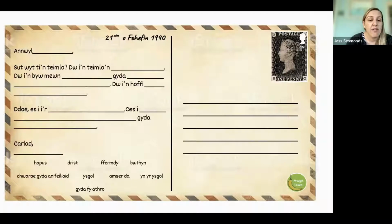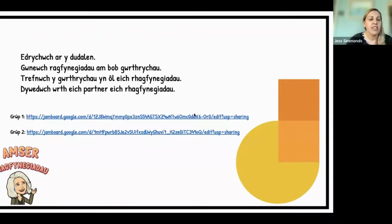And this is the scaffold I gave some of my lower ability children who really struggled to write in English. However, because we drilled it so much, straight away they knew exactly what to put into the gaps. The words were familiar to them, and they really struggled reading and writing in English. And it's just lovely to see that you can make Welsh so accessible to anyone, if you've got the right resources there.